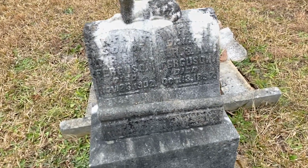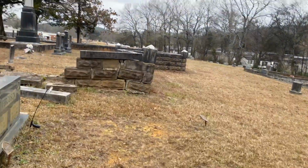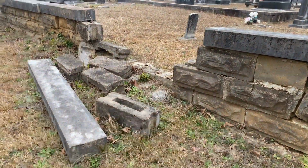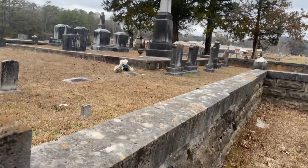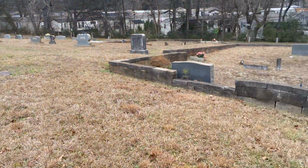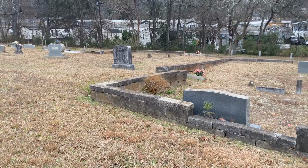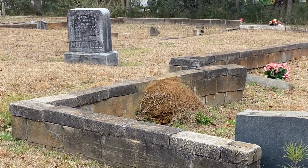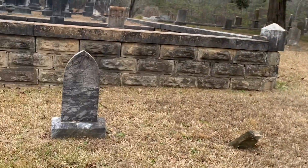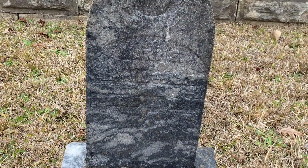These were twins. Oh, no, not twins. Brother and sister, though. That's a lot of damage out here with these walls and stuff. A huge fire ant mound. That sucker is gigantic. Oh my Lord. Wow. Ooh. Ugh. God, even these newer ones are hard to read.